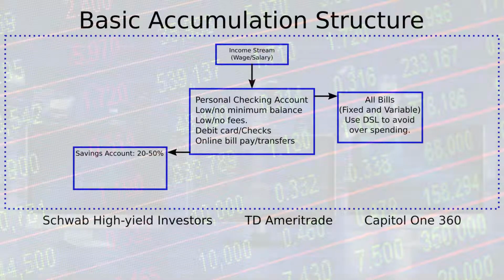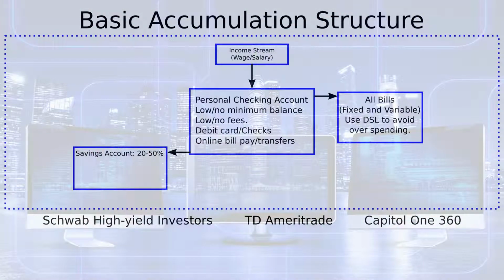I hope you see now that setting up an automatic savings plan isn't rocket science and doesn't need to be intimidating. All of it can be done online unless otherwise indicated, and you can set up all of these accounts at the same bank to keep it simple and convenient.